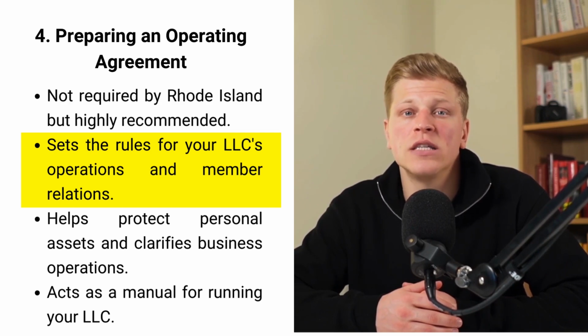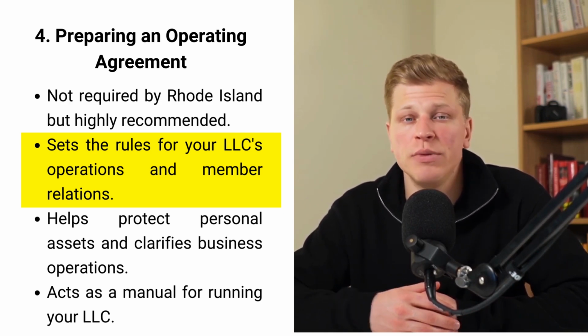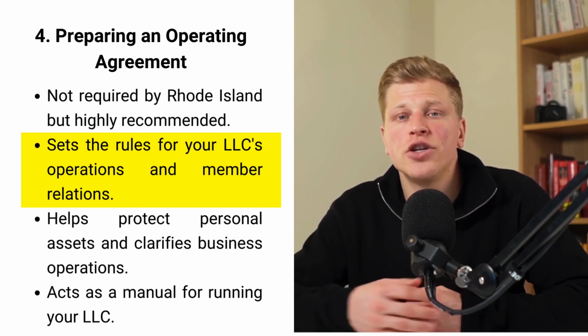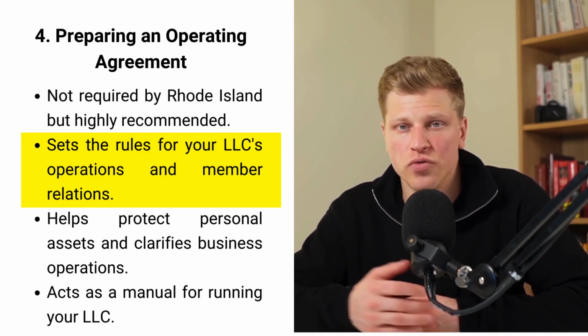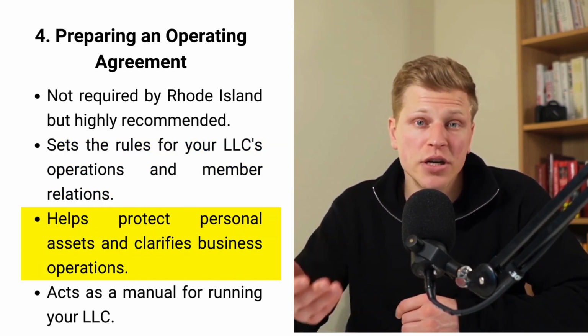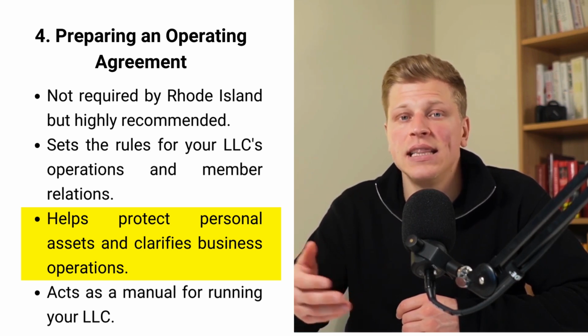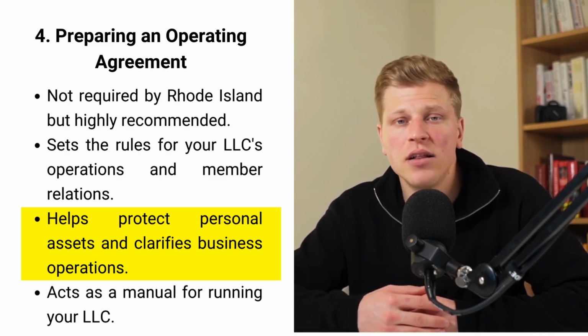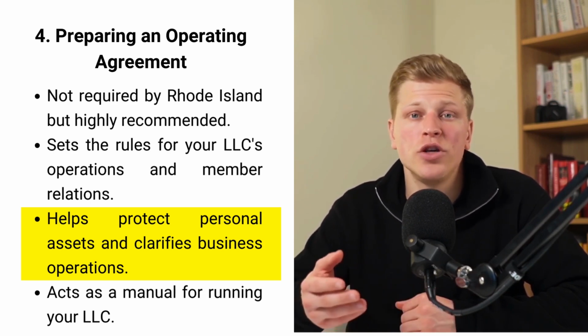The operating agreement is for internal use only, which means you don't have to file it with the state. But it's very important for making sure everyone in the LLC knows the rules. It can also help protect your personal assets from business debts and decisions. Without an operating agreement, state laws will dictate how your LLC operates, which might not be what you want.